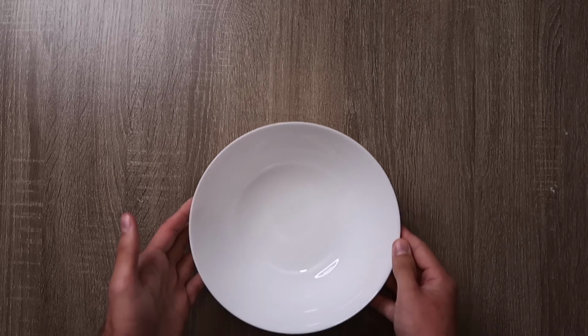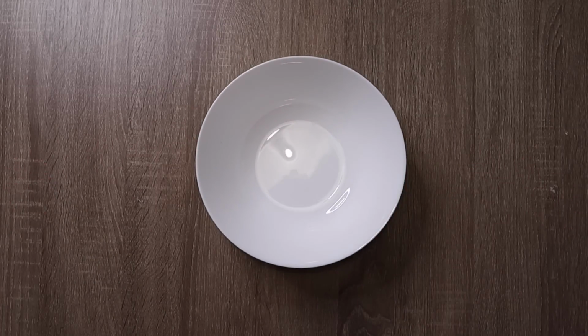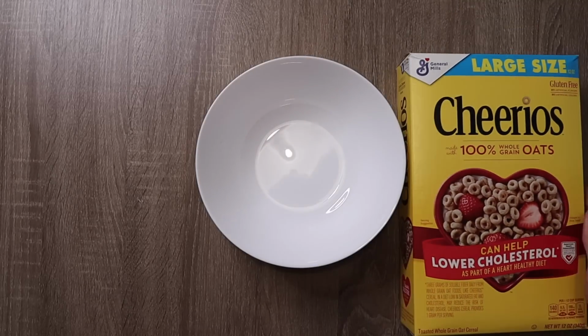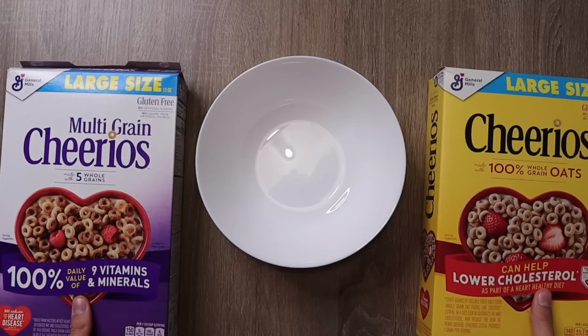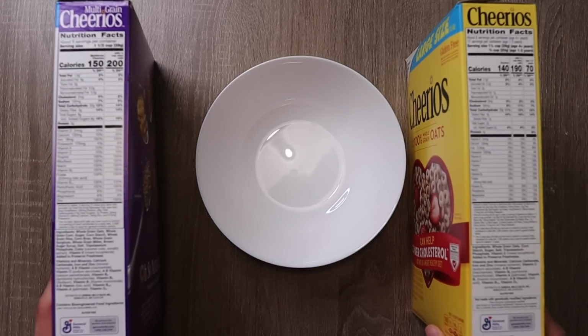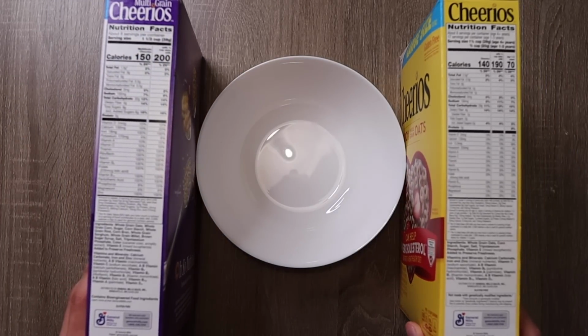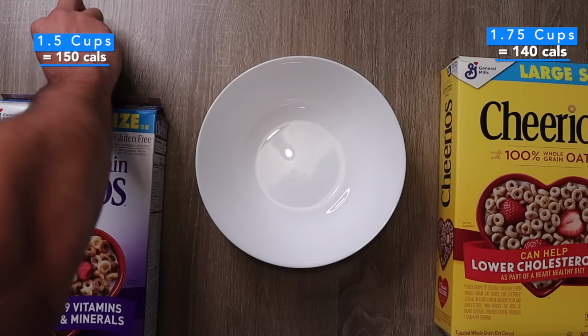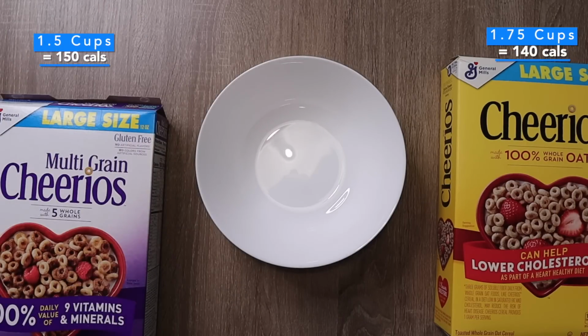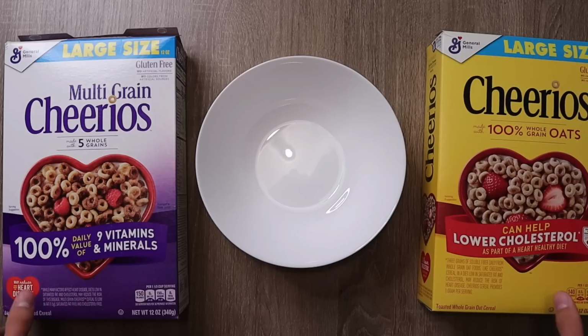All right, and you know I couldn't leave you guys hanging. This one is simple, quick. Here it goes. Bowl, very similar to what we started with last time. Cereal. Now make sure one is a bland cereal, and then you add your flavorful cereal, like, hey, multi-grain Cheerios. Now it is slightly hard to see in this view right here, but in 1.5 cups, it's 150 calories for the multi-grain, and 1 3/4 cup for the bland Cheerios is 140 calories.